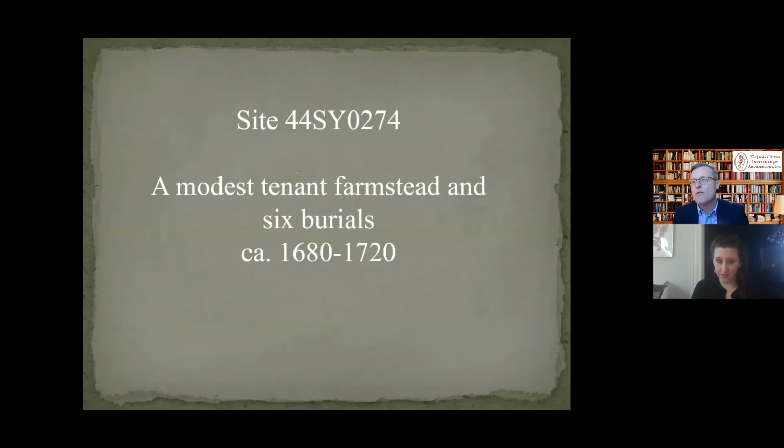I'm going to start with the earliest of the two sites. This was the 274 site, which was up in the northeast corner, a little bit closer to Lawns Creek. This is what we determined is probably a tenant farmstead, definitely a modest domestic occupation that included 6 burials, roughly in the time period of about 1680 to 1720.